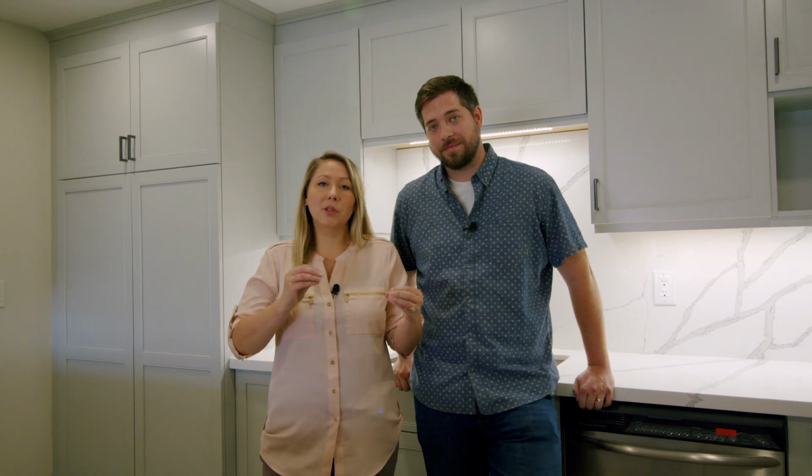And now for the big reveal on how much all of this cost. So it's a beautiful space, and I'm sure you want to know exactly how much all of the items cost, so we'll run you through each part of the renovation. Here's the cost breakdown.